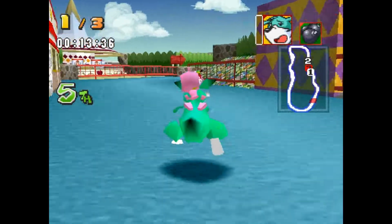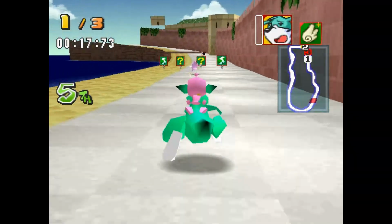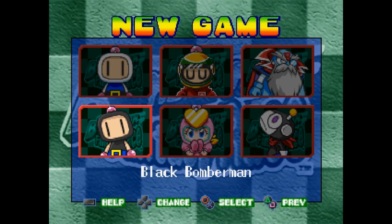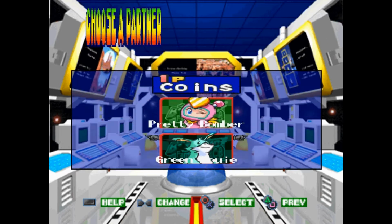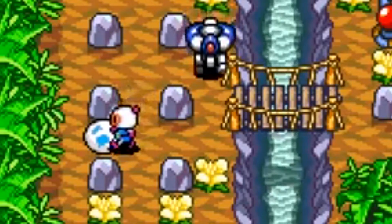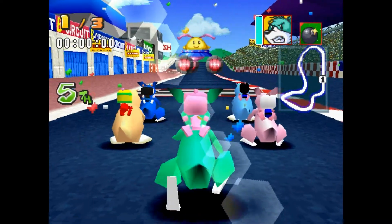So if Square can shoehorn their giant chickens into a racer, why not Hudson Soft characters? In this game, you first choose a rider, and then an animal to ride. Remember those kangaroo-like creatures from the Bomberman games? Sure you do! That's what everyone is riding around the track in this really unique game.